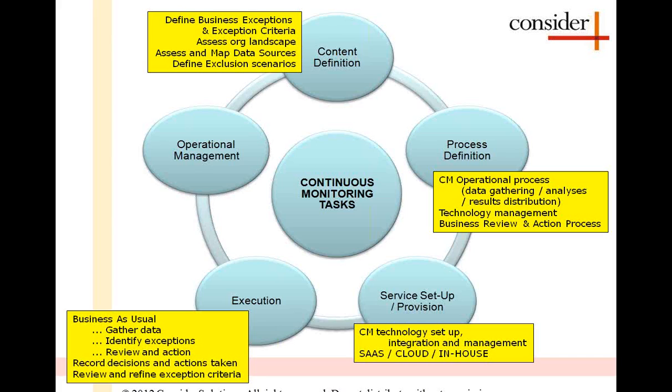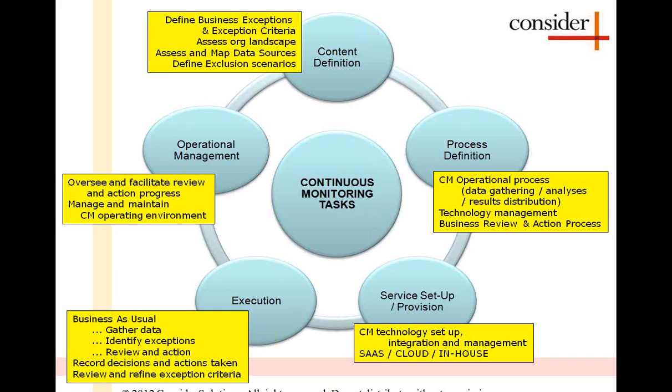And then we move on to more of a business as usual, so execution. So on a regular basis, gathering the data, analyzing that, identifying exceptions, and having the right business communities reviewing and actioning, and deciding then what actions need to take place based on a good, deep understanding of what the exceptions are telling us and maybe any trends and patterns that may be significant there.